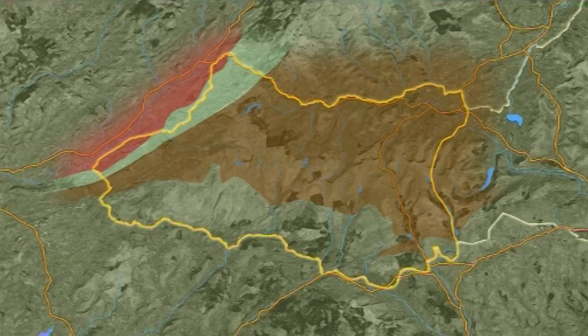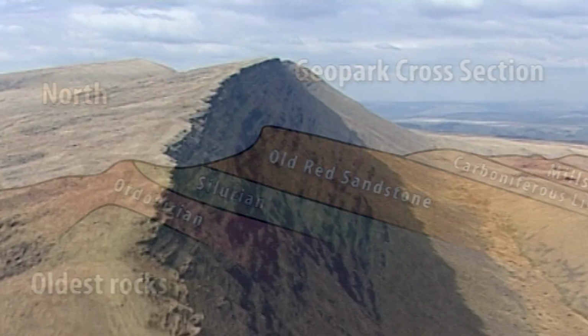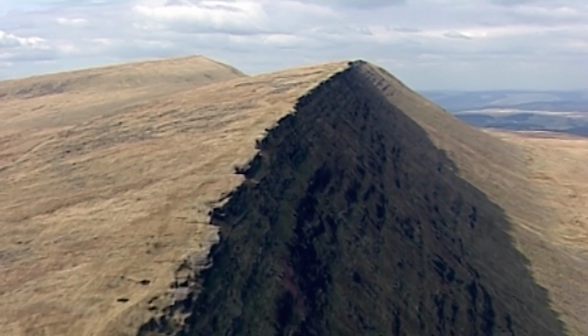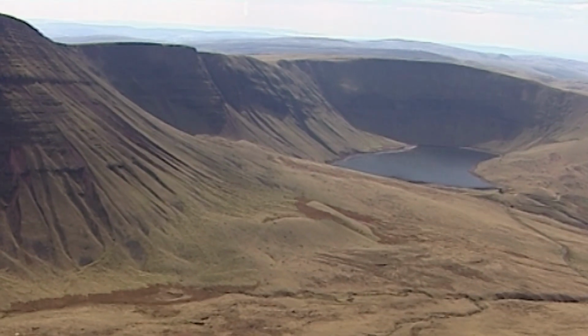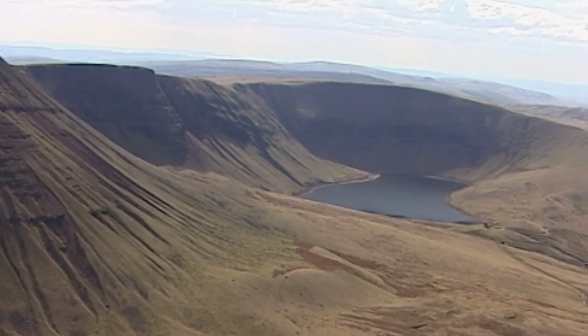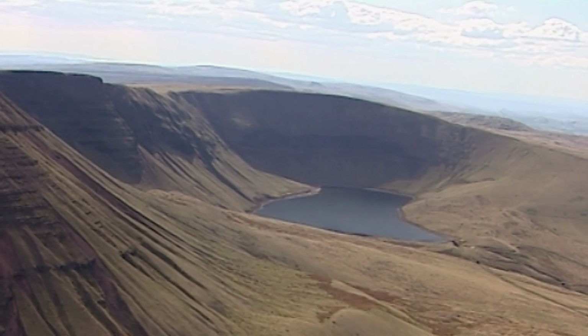Our next rock is the Old Red Sandstone. It forms the highest ground, dropping away in cliffs to the north and shelving much more gently to the south. This type of landscape is called an escarpment. One of the best places to see it is the mountainous area behind Fforest. This beautiful lake sits in a perfect basin, or coombe, gouged out by a glacier during the Ice Ages.